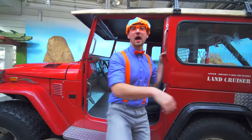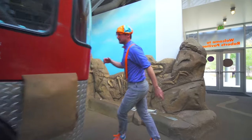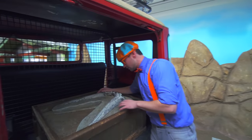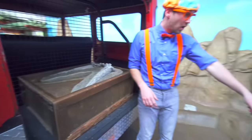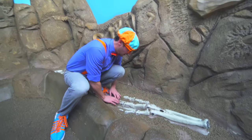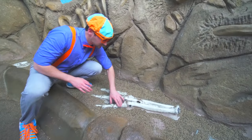Okay, we arrived at the place where all the fossils are. I already got one earlier in the day. Check it out. Wow, that's a massive, massive fossil. Oh, and here's some more. See? Wow, look at that. Whoa. Check out this one. Ooh. Whoa, wait a second.